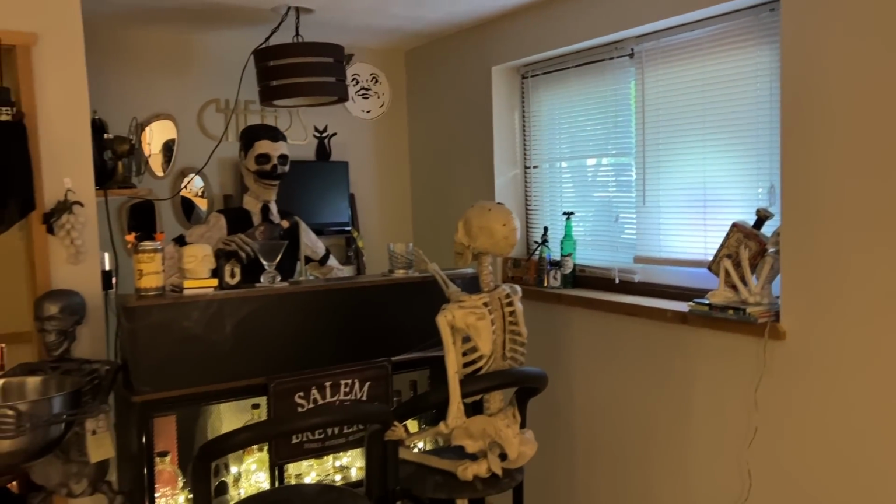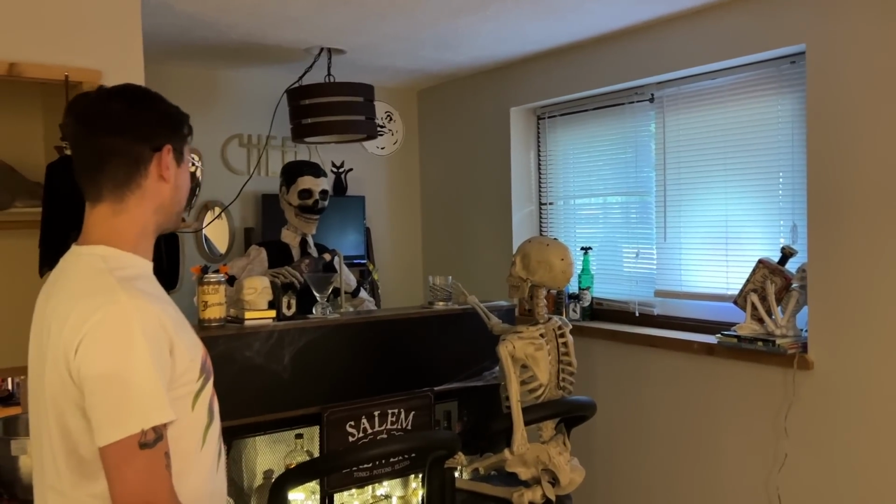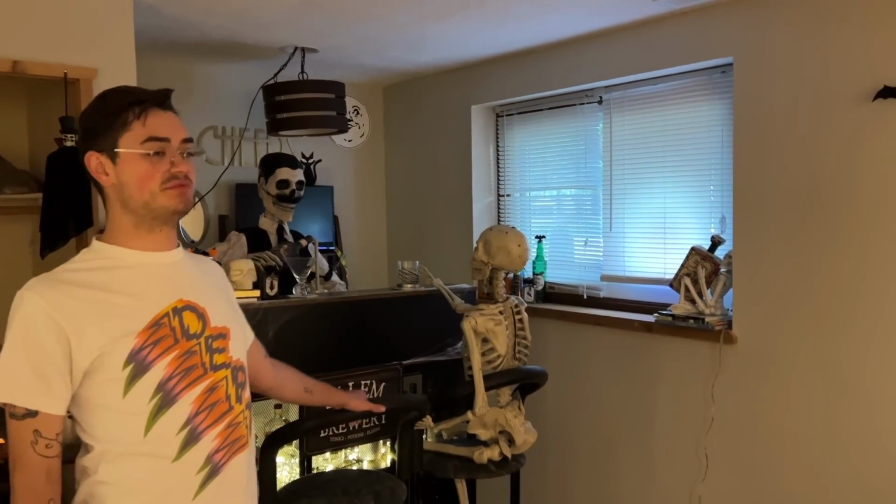I know. And the skeleton that's just grabbing his drink. He's just having a good time. It's so cute. And the spider webs look adorable. I love Spooky Town. It's adorable. Favorite rooms, favorite parts, favorite things.